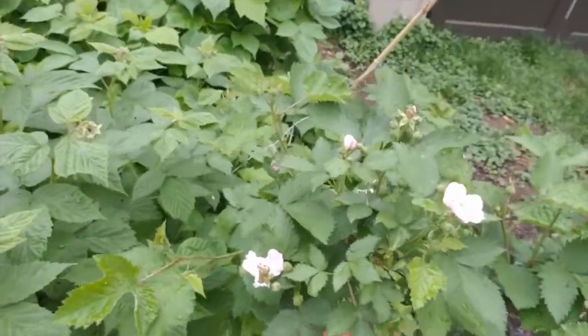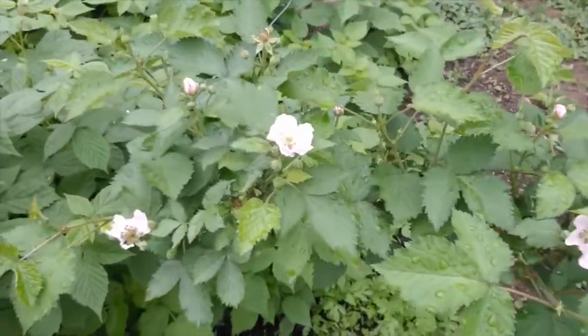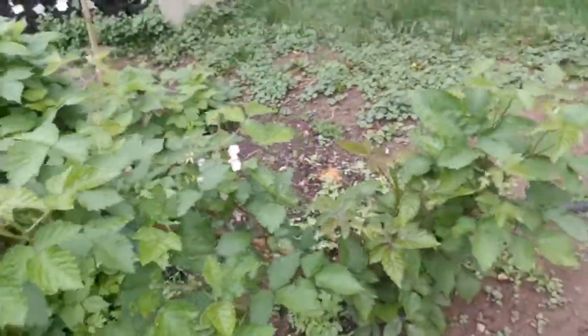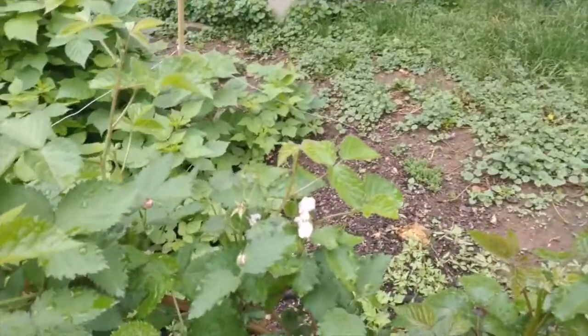And then check this out. This is the blackberry vine. I think the variety is Natchez. I hacked the shit out of this thing when I pruned it. It wasn't really a good video because I tried to do that video about pruning raspberries and blackberries, and then I hacked the hell out of this thing.